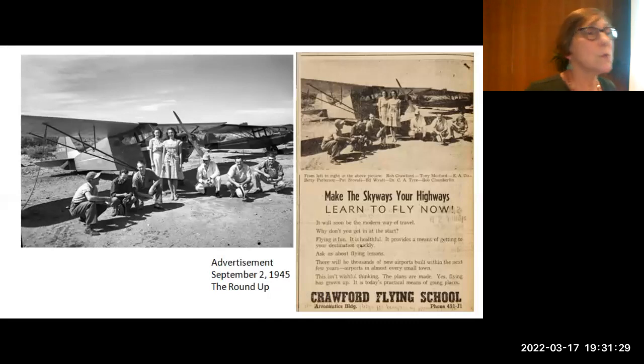So after the war ended, it was kind of like, well, we've got this airstrip, what do we do with it now? So Bob Crawford, who is the Mr. Aviation in Las Cruces, started teaching civilians and GIs just basic civilian flight, so that they could then go out and become crop dusters or offer shuttled flights to communities in the local area.